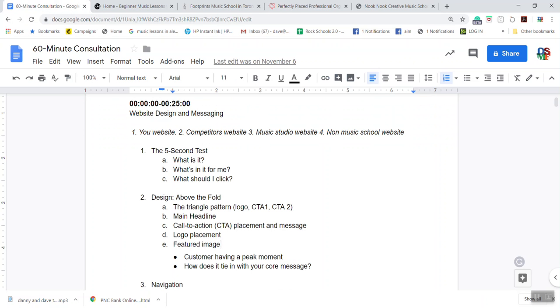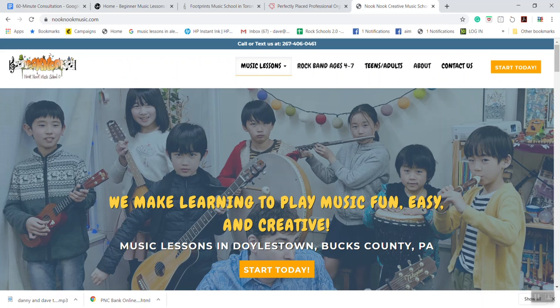And featured image. Does the photo reflect the brand promise of fun and easy and creative? Yeah, to a certain degree. I mean, most of these kids look like they're smiling. Maybe not this one kid back here, but these kids look happy. They look like they're having fun.